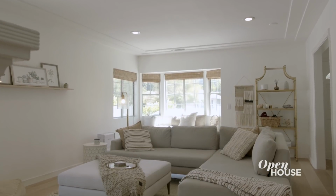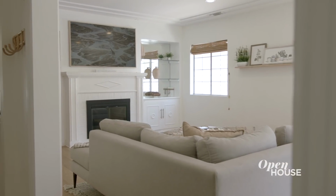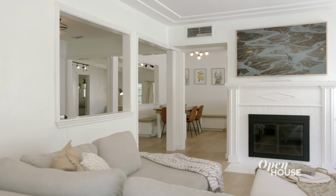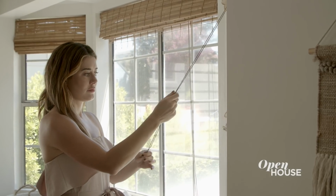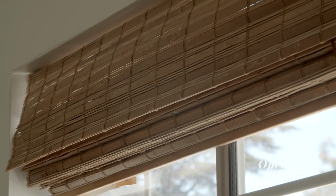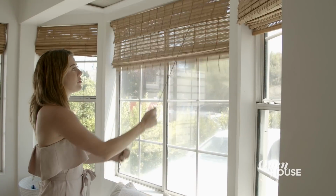The living room is all about relaxation. So we sprawl out, eat some popcorn. It's very bright in here. I love the texture. I love dimensions. And to ground it all, I added the brown tones with the blinds. Gives it that nice earthy feel and brings it all together. Speaking of bringing things together, let's gather in the kitchen.